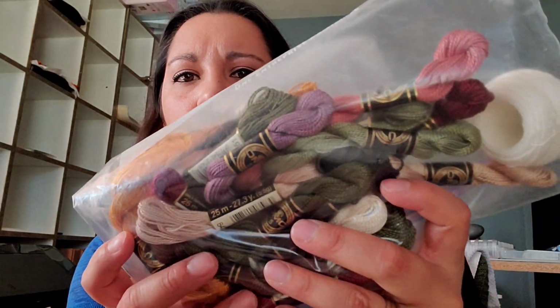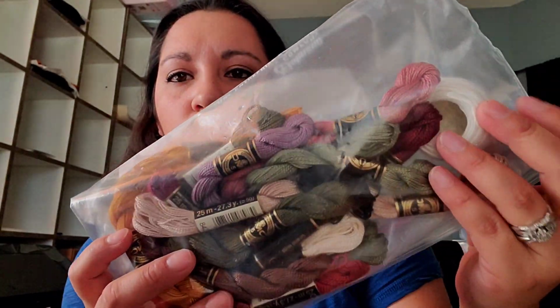I actually already have all this stuff sitting to the side. And then this giant bag of pearl cotton. I think I counted 17 skeins were in here, plus the roll of white. That I'm not keeping. That's going.